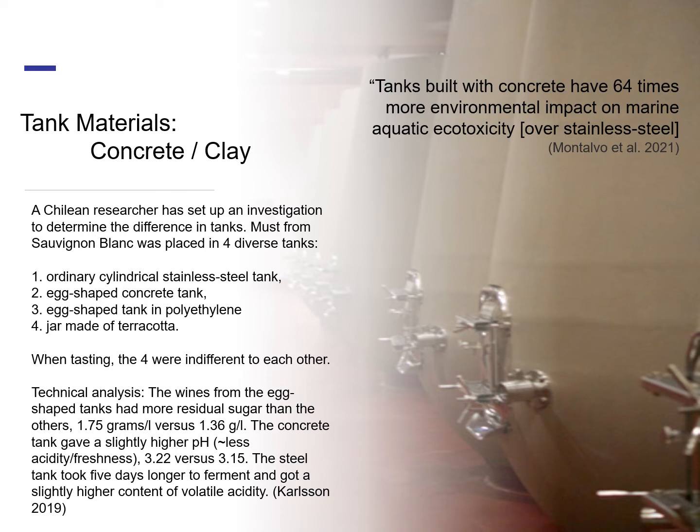However, after a technical analysis, the wines from the egg-shaped tank had more residual sugar than the others. The concrete tank gave a slightly higher pH, and the steel tank took 5 days longer to ferment and got a slightly higher content of volatile acidity.